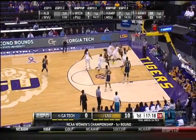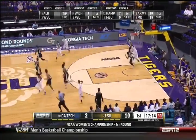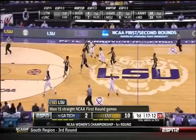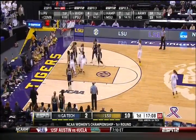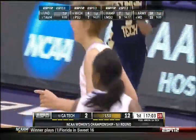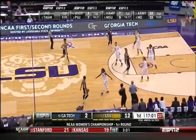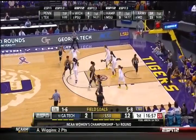Again, we're having to see Georgia Tech run more half-court offense. But Sydney Wallace back in the offense for Georgia Tech gives them more options. Finally, a basket for Georgia Tech. Shanice McKinney cleans up the boards. Exactly what McKinney is in the game to do, is to rebound defensively and put those balls back offensively off the boards.